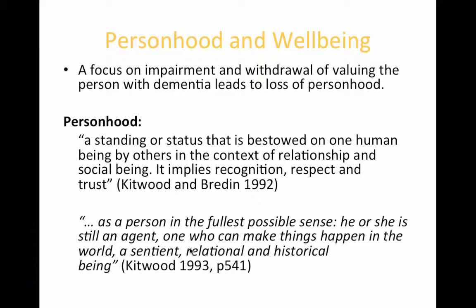It implies recognition, respect, and trust. And we should be seeing the person as a person in their fullest possible sense. He or she is still an agent who can make things happen in the world. They're sentient, relational, and historical beings. And again, it was about really being clear about the values that individuals in society should think about when working with people with dementia and supporting people with dementia.